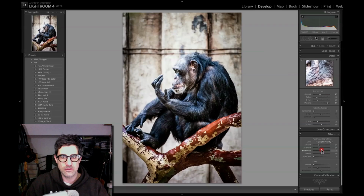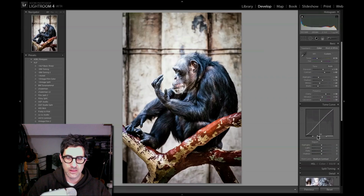Roundness, yeah, I really just want to focus on the chimp and the chimp's face specifically. And then I'm just going to feather this in, and let's see, we're going to feather it to about there. You know, that definitely darkens the frame, but it gives it a lot more oomph. To me, it's a little bit more three-dimensional like this.